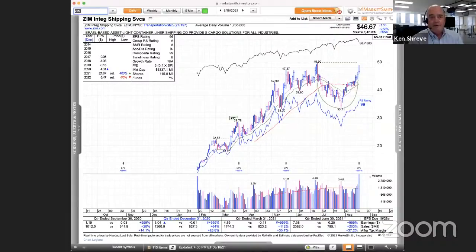Yeah, no doubt. You can see the shipping group ranks all the way up, number 27 out of 197 groups that we rank. Interesting that ZIM closed up more than 2% today, but there were sellers in the stock. You can see it got close to that 50 level, and then got turned away, and the stock closed near session lows. So it's a good example of why it's important not to buy a stock as it's forming the right side of a base, which ZIM is doing right now.